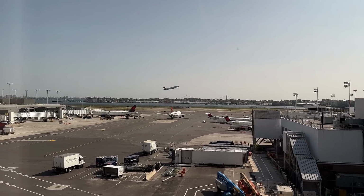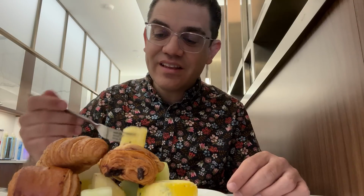Okay, just cleared TSA, and right after TSA is this beautiful view of the ramp here at LaGuardia. Love it. There goes the departure off of runway 13. We'll be there soon. It's morning time, so it's time for breakfast.